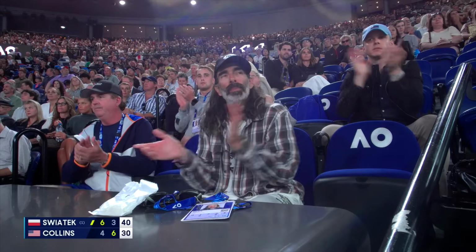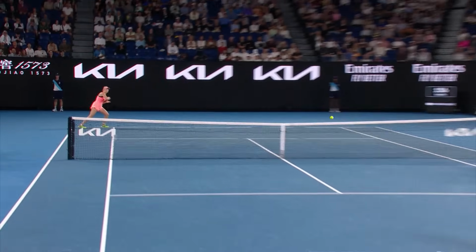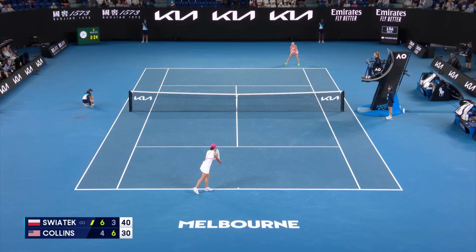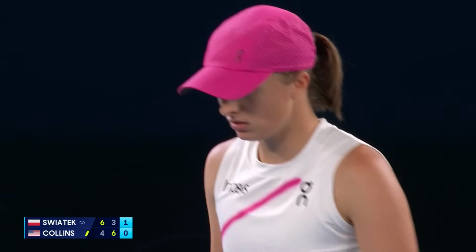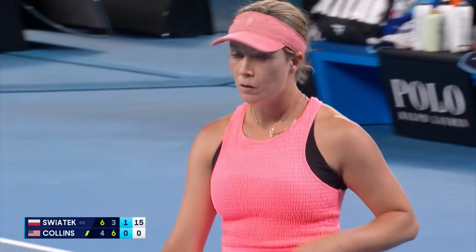Smoked that one. 40-30. Whole body went into it. Good hold for Swiatek to open the decider. First game, final set. That one had some weight behind it.